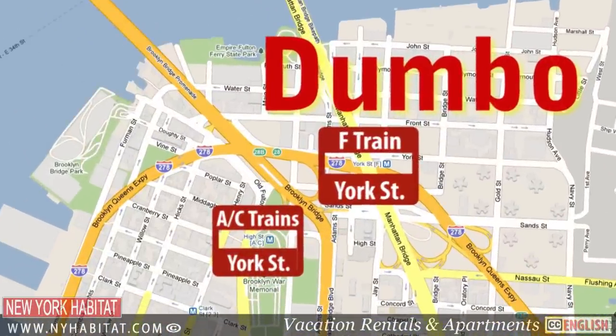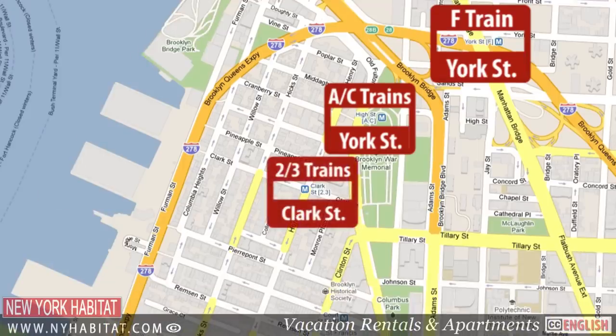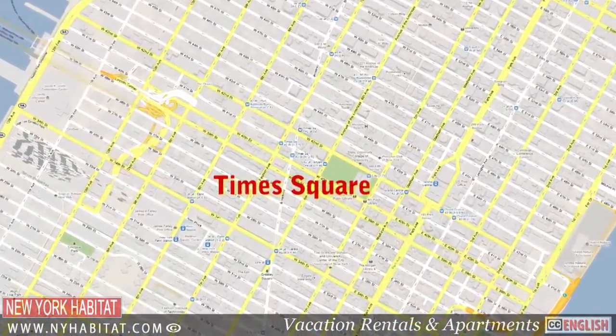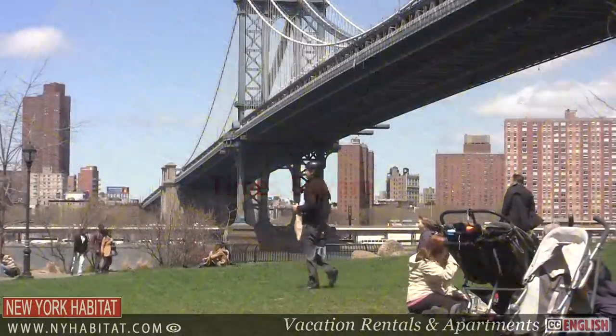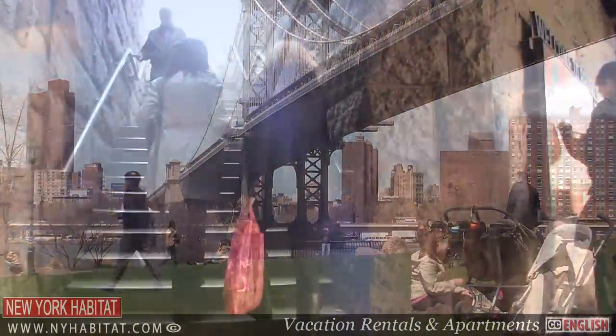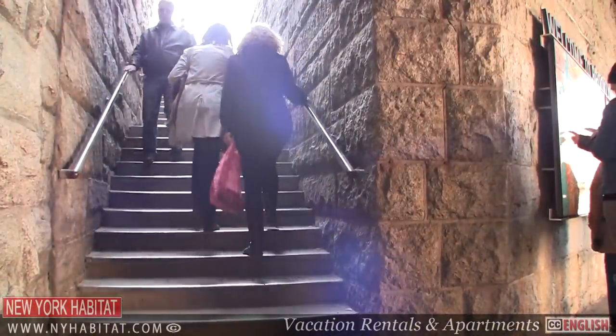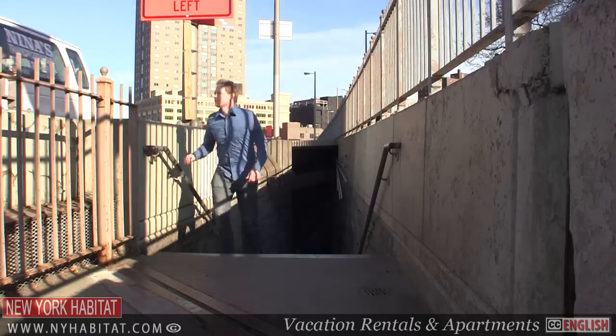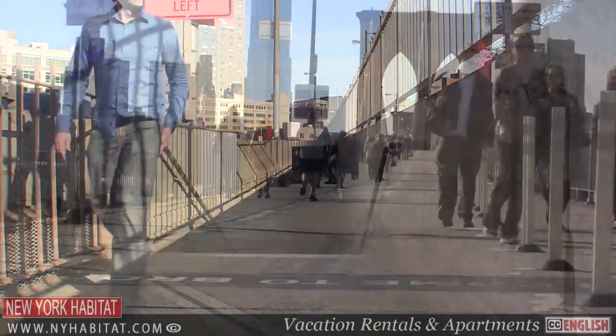The F and C trains stop here, and the 2-3 station, which will take you to Times Square, is just a little farther away at Clark Street in Brooklyn Heights. To cross the Brooklyn Bridge on foot to get to Manhattan from Dumbo, head to Washington Street. Here you'll find this underpass that will lead you up a stairway and bring you up onto the Brooklyn Bridge pedestrian walkway.